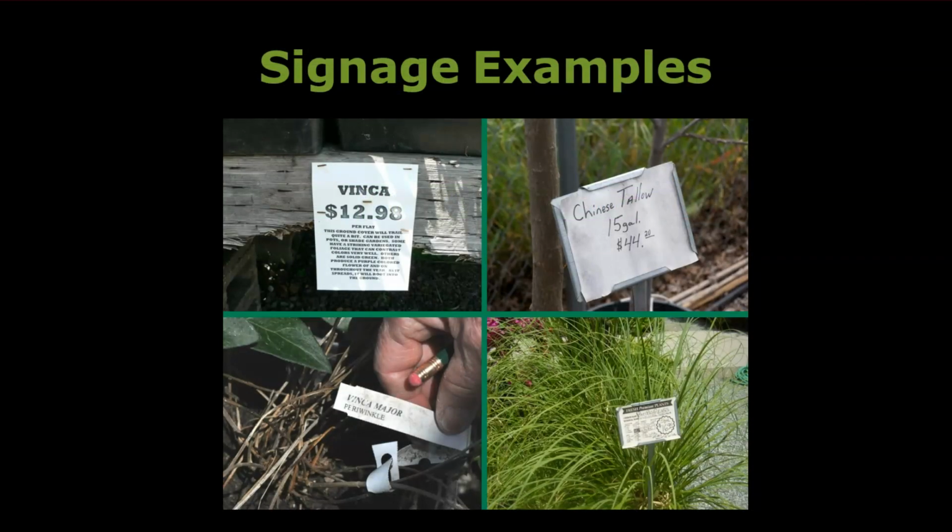One of the first things you'll notice as you're trying to record all of this information is that the signage for each of these stores will be different. We might not always have all the information available to us, like the scientific names on the labels or the name of the grower. With this in mind, we simply ask that you do the best you can and record all of the information that is available to you.